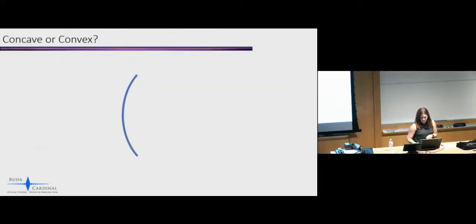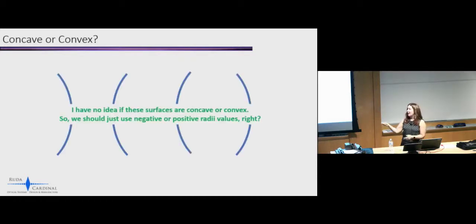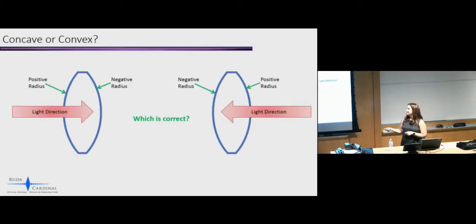So, is this convex or concave? It's a trick question, isn't it? What about this one? Same. I have no idea what these surfaces are. So we should just use positive or negative radii, right? That's what we use. That's going to solve everything when we define those lenses. Okay? Same lens. Positive radius, negative radius. Positive radius, negative radius. Which one's right?